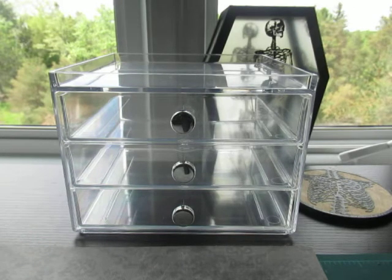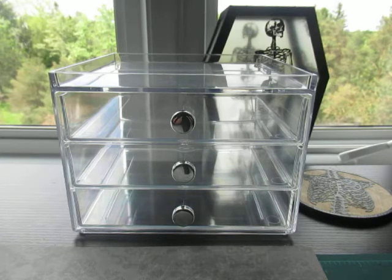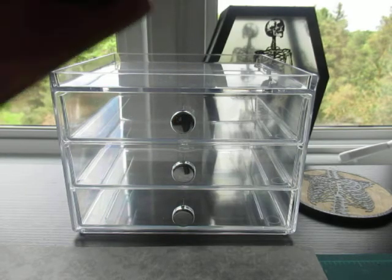I also purchased this quite a while ago, about a month ago actually, and I still didn't take it out of the package yet. Kelly G had purchased this. I saw her purchasing this. I saw her haul this in a haul video. I found the Fiskars.